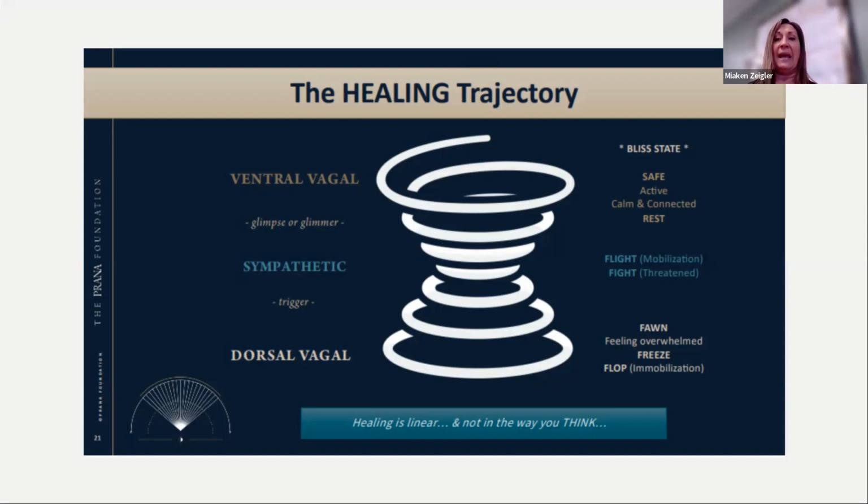Being able to be there is okay. It's being able to process through it and go into that state of ventral vagal, be able to go calm again and be connected to where you're at. And the dorsal vagal is more of that fawn or freeze. That is that immobilization, or you feel so overwhelmed you can't necessarily respond, react, or process. So there's a trajectory: depending on where you are, you still have to go through the other states of that sympathetic before you're into that ventral vagal. And that's the goal, that we're supporting that with every adjustment.